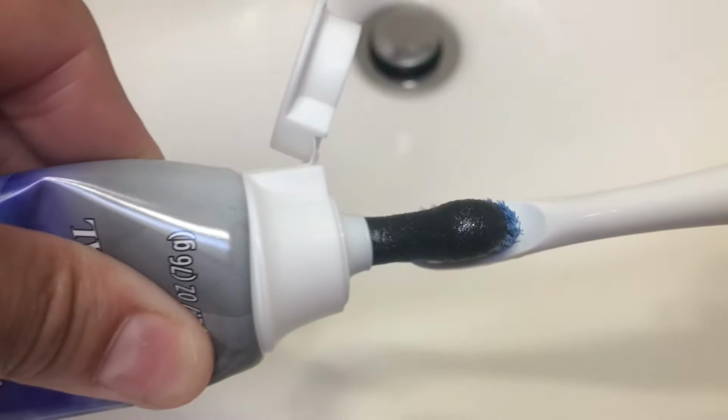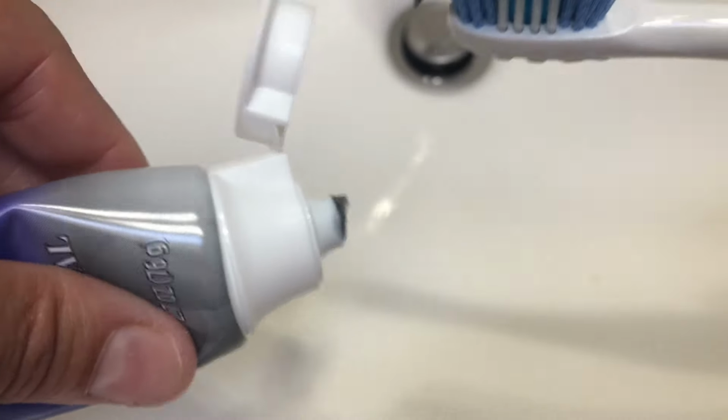Now this is my first time trying the 3D white charcoal toothpaste, so I'll give you guys a review on that. Now we're going in and we're trying to get every angle and every tooth in our mouth, because that's very, very much important.